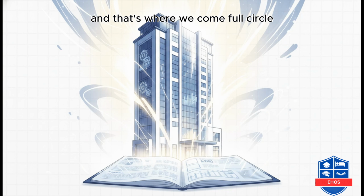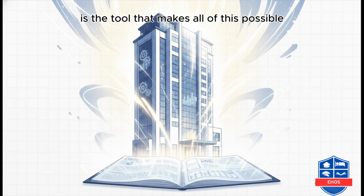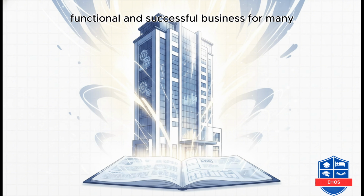And that's where we come full circle. The architectural brief is the tool that makes all of this possible. It's the roadmap for creating an asset that isn't just nice to look at, but is a profitable, functional, and successful business for many, many years to come.